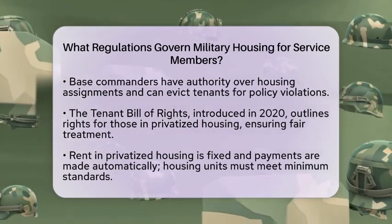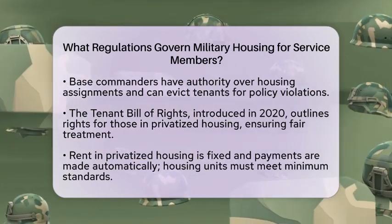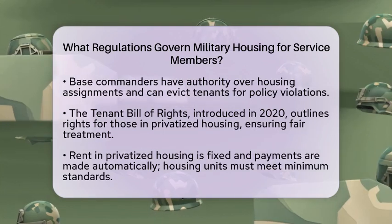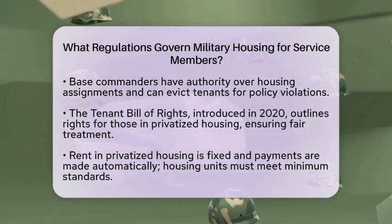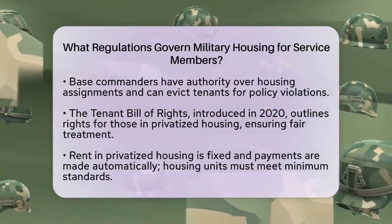In 2020, the National Defense Authorization Act introduced a Tenant Bill of Rights for those living in privatized housing. This bill outlines 18 rights for service members and their families, ensuring fair treatment and access to grievance procedures.